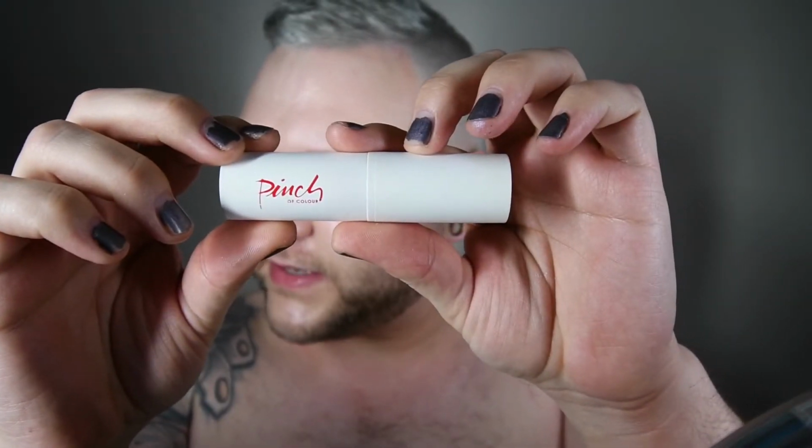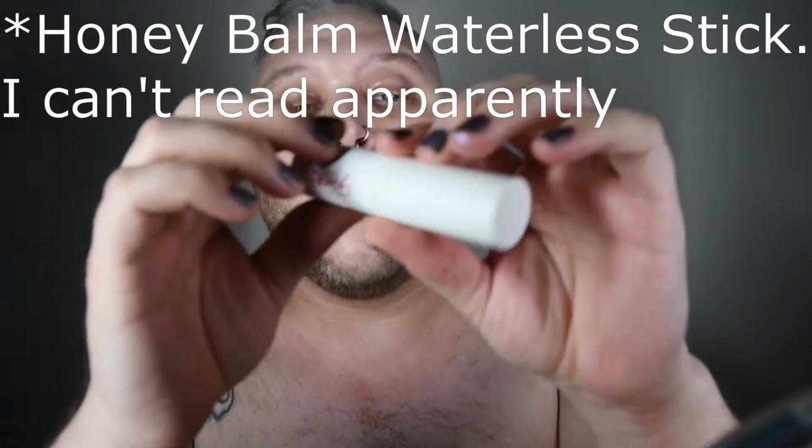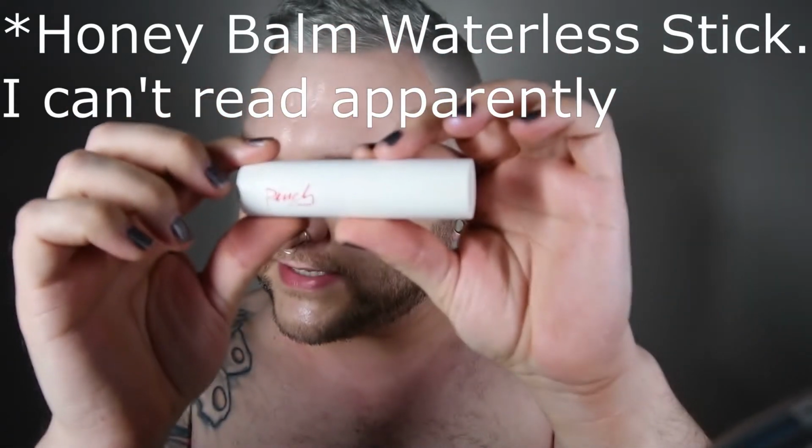Okay, next up I'm going to use a highlighter. I'm not usually a highlighter boy, but when I do glass skin, I really like to emphasize the C around the eyebrow and the cheekbone right here. And this is a highlighter that I really like. This is the Pinch of Color Water Balm Honeyless Stick. Pinch of Color, their whole thing is like they don't use water in their products because it's a world resource, and they have a whole thing about it.